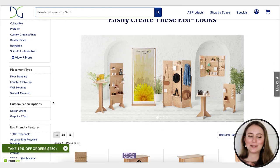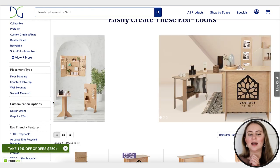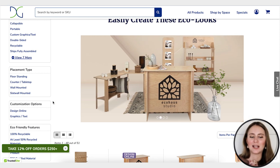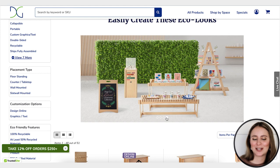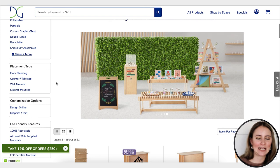Here you can see some of these products or these displays displayed as if they're kind of set up at like a vendor event, which is really cool because it kind of helps you start to think about like what type of products you would put on what type of display. And I'm just obsessed with this collection. I think it's so pretty. I love the vibe and the aesthetic.